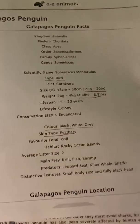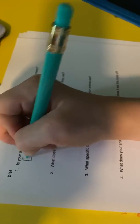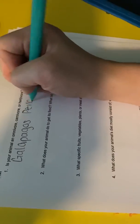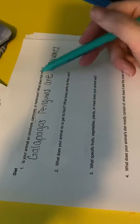Then we have just one more question that we're going to answer over here. And it says, is your animal an omnivore, carnivore, or herbivore? And what does that mean? So if you just look right here on the main page, or in the box if you're just looking on the computer, it tells me right here that its diet is a carnivore. Okay, so I'm going to start with, let's say Galapagos penguins are carnivores. But I have to remember to answer the second part of that question. So there's one sentence. I use that word in my sentence. Now it says, what does that mean? So I'm going to say that means.